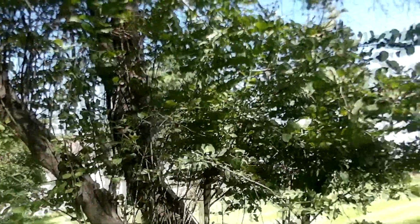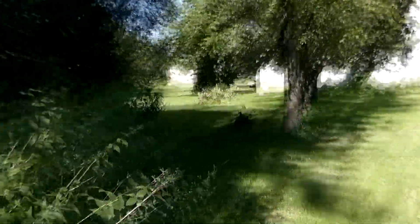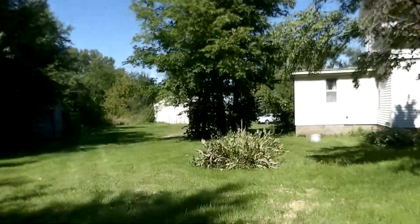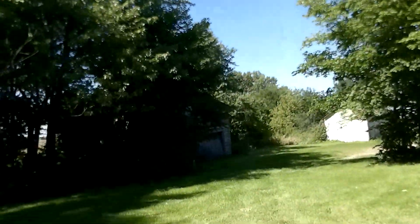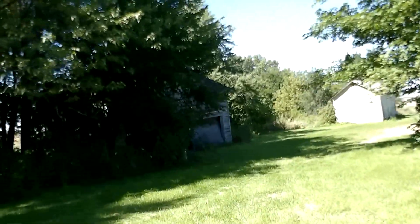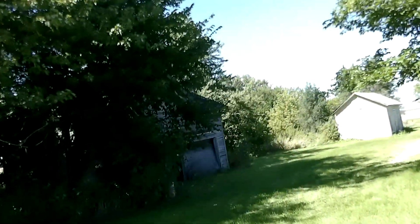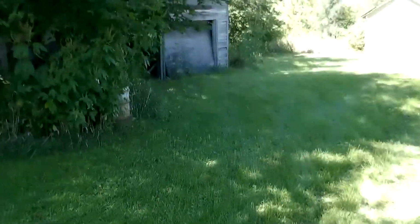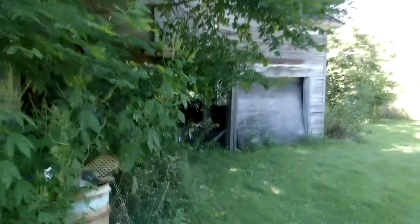There's some old fruit trees, I think, but not really sure what they are. The house is over there to the right, but I'm just trying to skip it because, hey, there could be somebody living there, and nobody answered when I knocked. So that's that. I'll just try to take more photos and maybe try to go more in this thing and see.